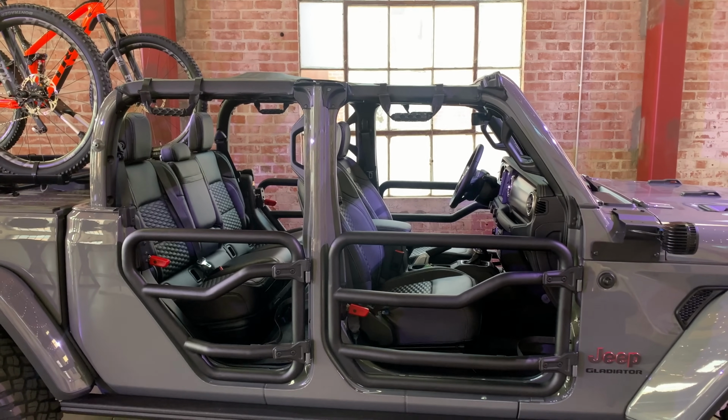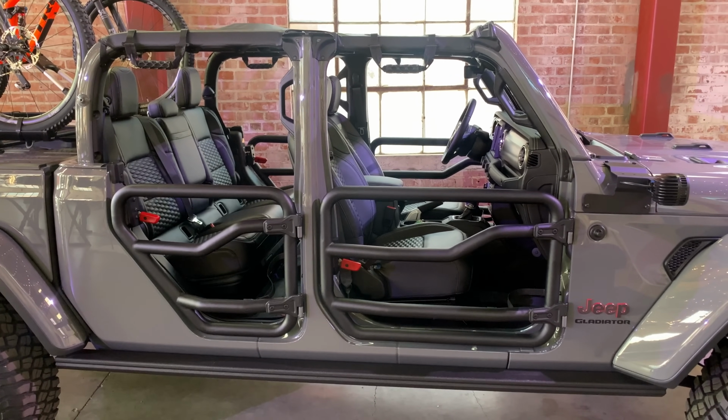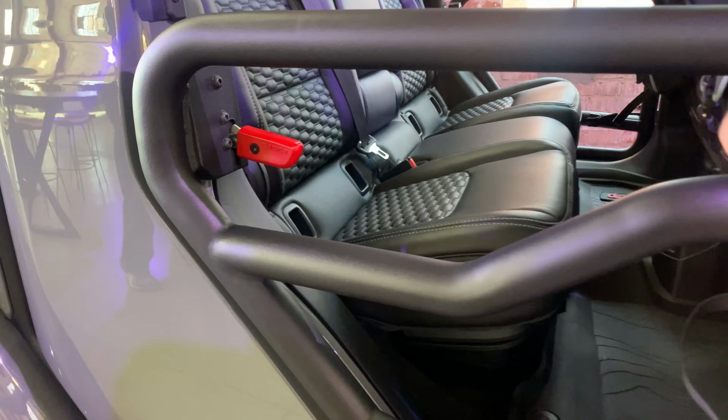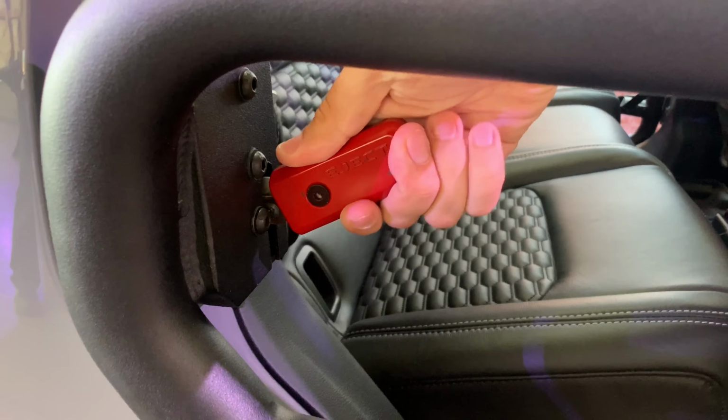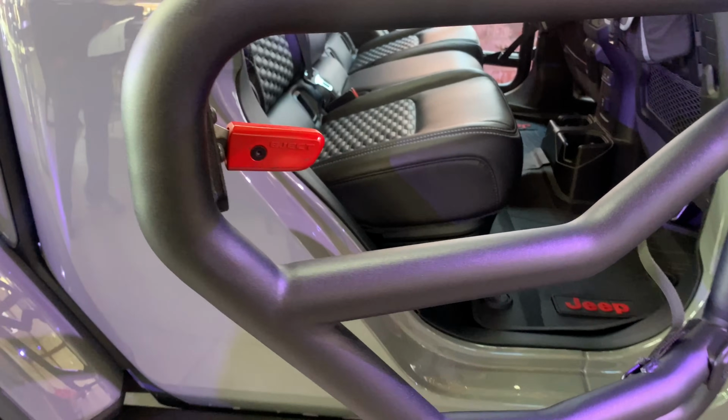Now, it's worth noting that so far I have only shown you the factory stock quirks and features of the Gladiator, but there are endless customization options that you can pursue through Mopar, which is Chrysler's aftermarket parts and performance catalog. For example, if you want to swap out your regular doors for these tube doors, you can do that. And check this out. If you do that, the way to open the tube doors, there's this little red latch that says eject. You have to reach in, pull it, and that's how you will get in and out of your Gladiator, equipped with the Mopar tube doors.